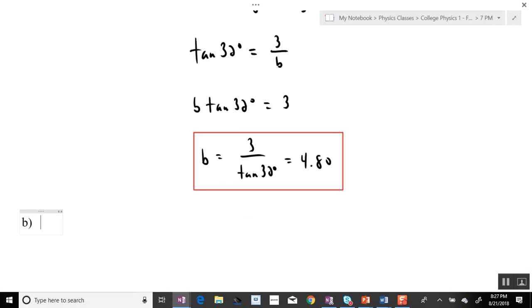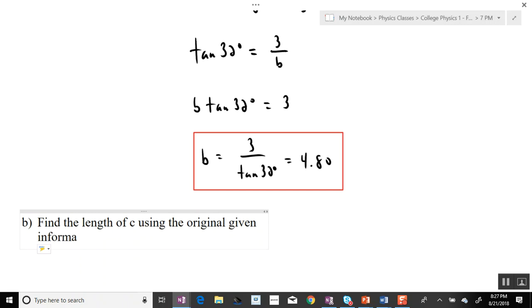So let's do part B. Part B is find the length of C using the original given information only. So what I'm saying is we know what side B is now, but suppose you don't know side B, and you only know side A and theta. So how would you find side C only using side A and theta?